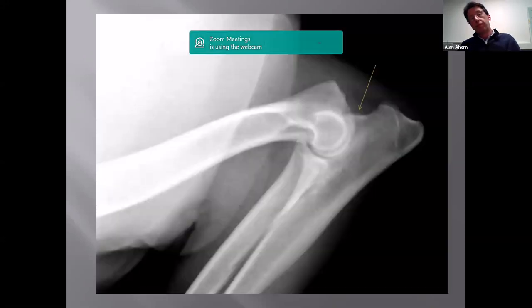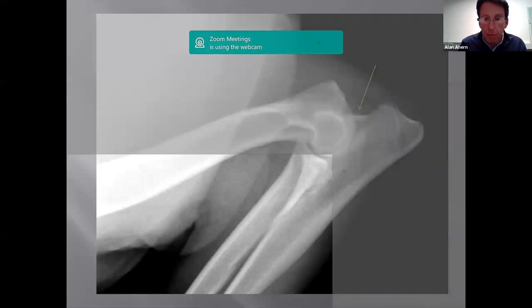So, and this is subtle, but this is an x-ray that we took about 6 or 7 weeks ago. And if you can see that little arrow there that's pointing to what looks pretty nondescript, that's the bony change that we're talking about that will ultimately lead to a score of, it was a score of 1 in this case. I'm just going to magnify that up.